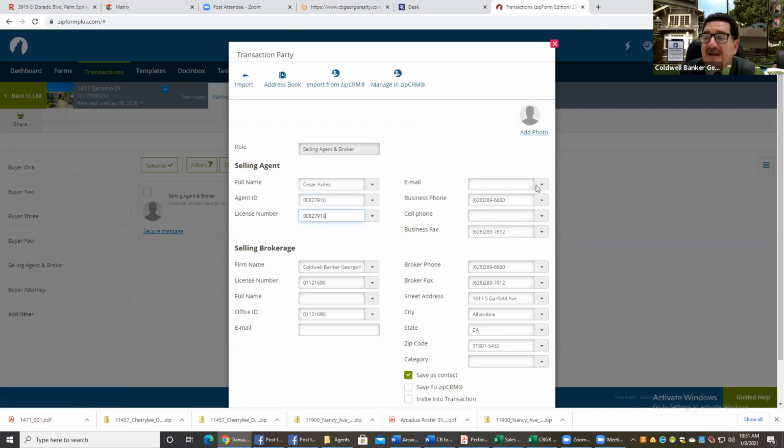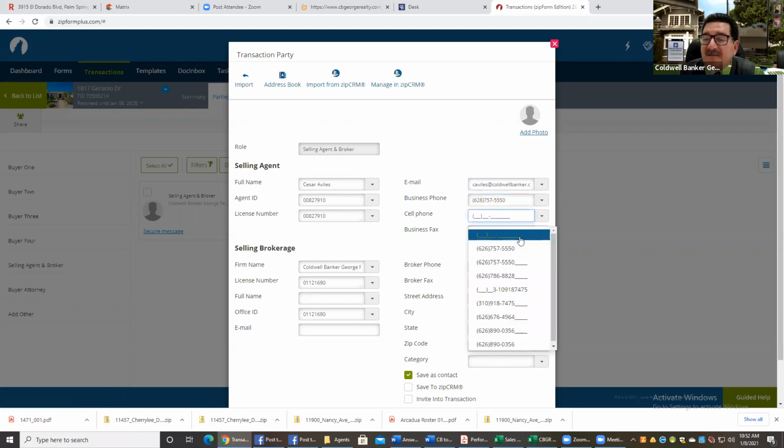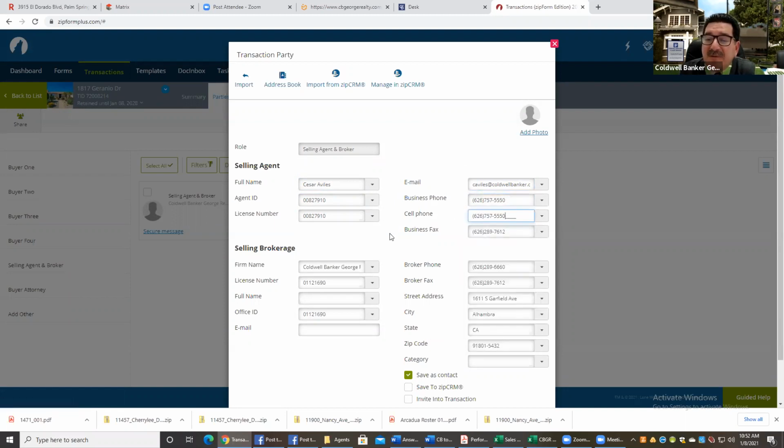My email is caviles@coldwellbanker.com. My business phone number is that one, or the 457, or my cell phone if I wanted to use the cell phone. If I wanted to put my cell phone again as my business number, I repeat it. My business fax, by the way, this is the Alhambra fax machine. Nobody uses faxes anymore, but I have a manager's fax, which is 289-8168.